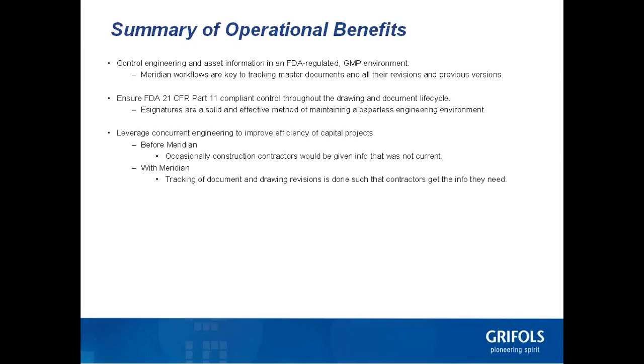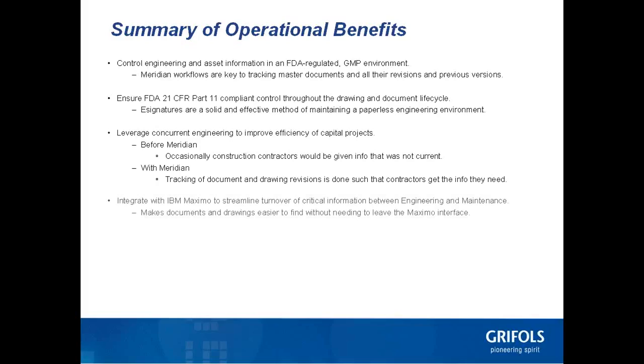Before Meridian, sometimes construction contractors would actually be given info that wasn't current. I mean, you get a drawing that wasn't the latest and greatest. With Meridian, we track everything. We know which one is the most current version, and that's what the contractors get. It really cuts down on construction mistakes like that.